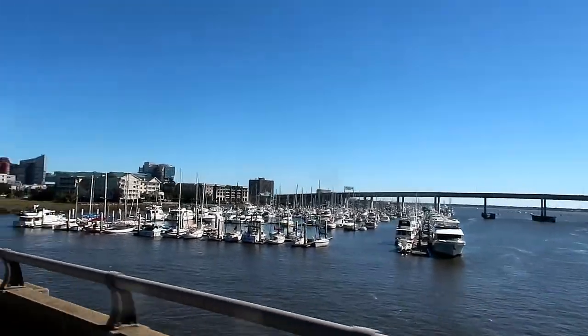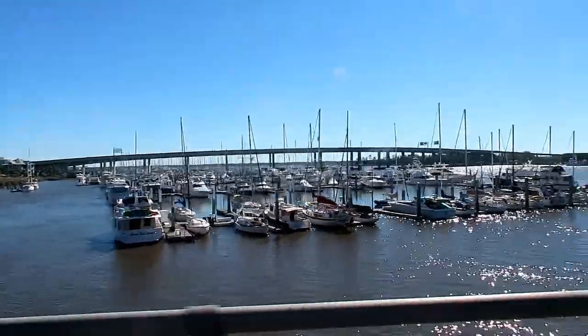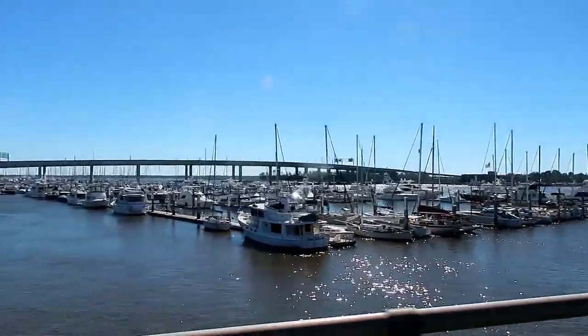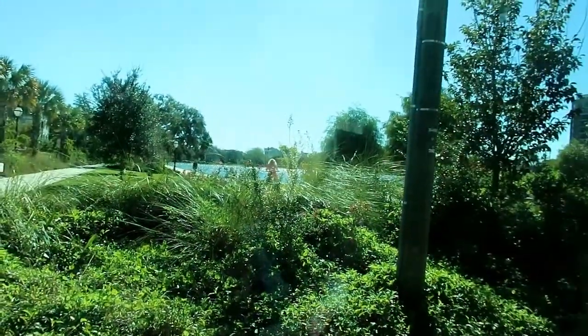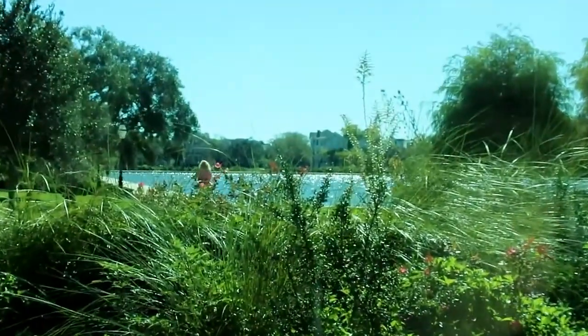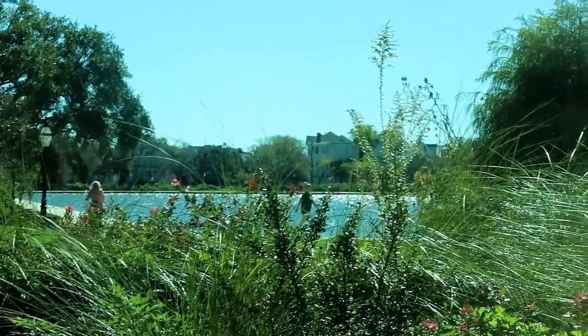Look at that. Isn't that beautiful? There's the bridge. Oh, I can't show everything all at once, but look at all those boats and the harbor. Oh, it's so pretty. It's a neat little lake. It's like, I don't know, square, rectangular shaped little lake. What's it called? Colonial Lake? Colonial Lake. It's kind of neat.